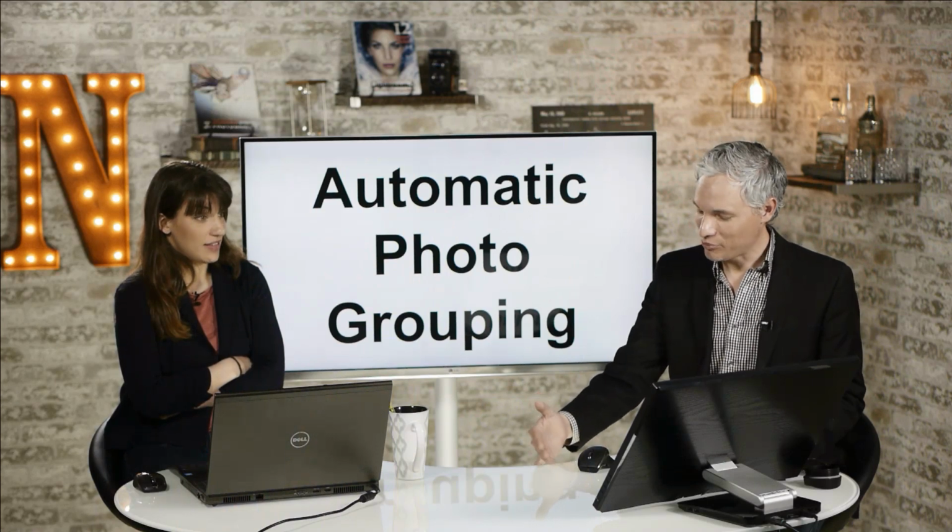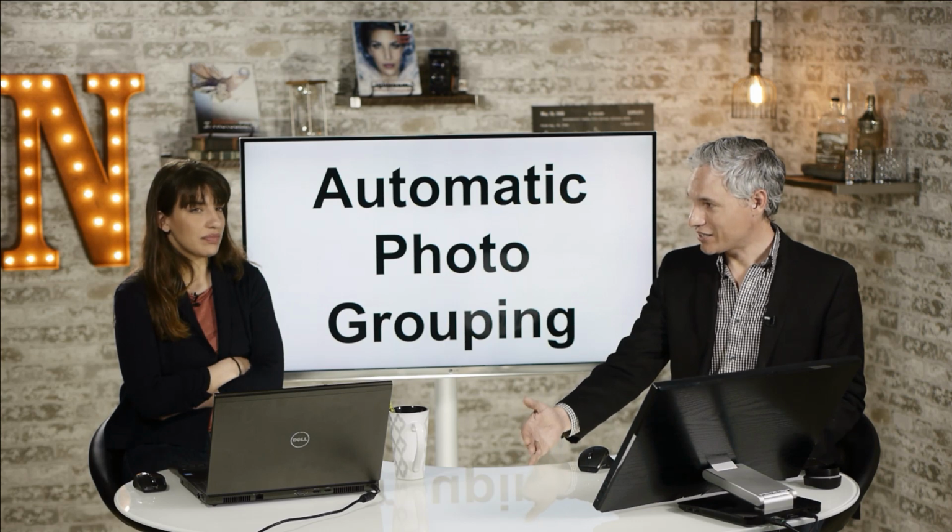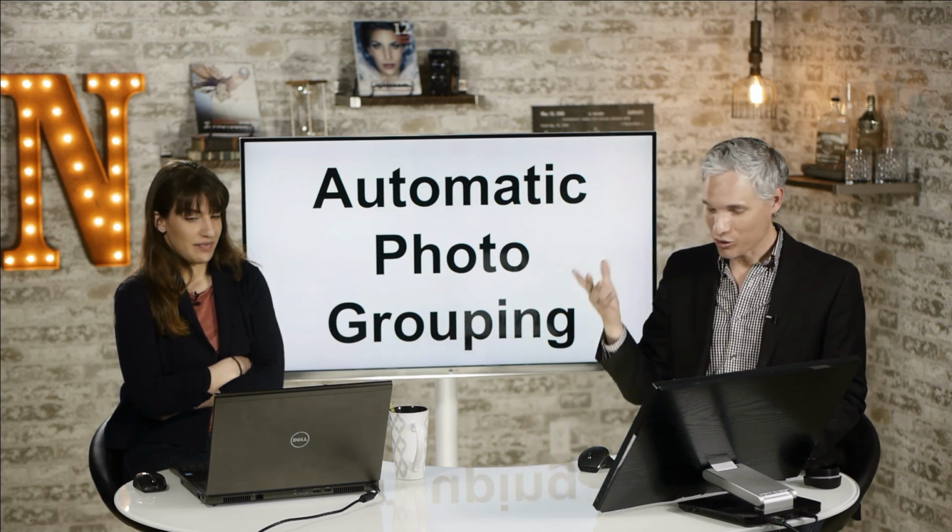I have a simple photos request. Automatically group them for me. I know there's a tool that will do it based on how many seconds between each photo, but it could be smarter. If I take 10 pictures in a row, go ahead and group them for me automatically.